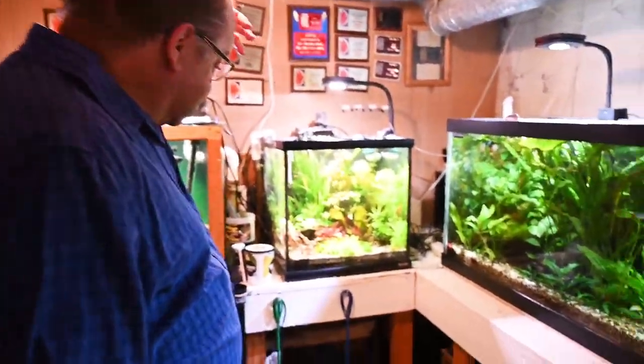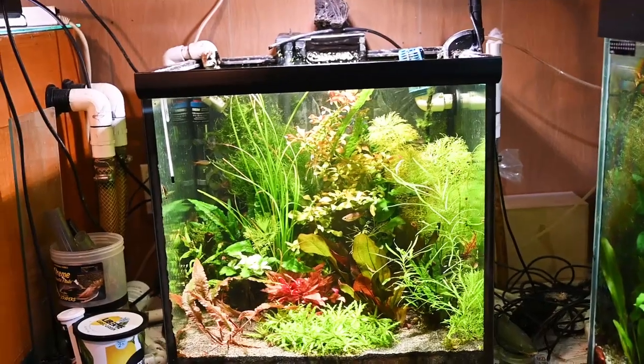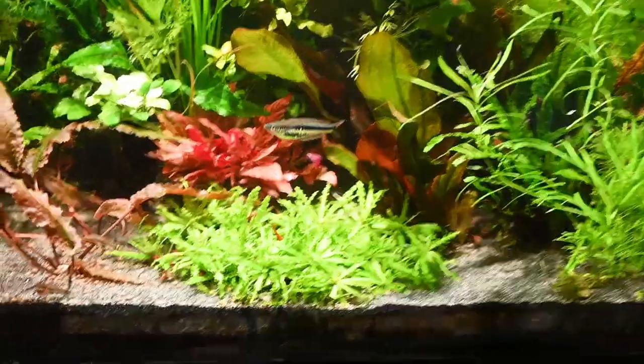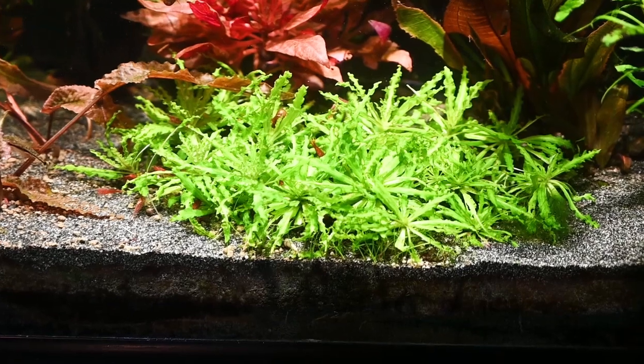This is my nano tank. It's got some rainbows in it. And there's some Corydoras gryphus in here. Some really cool little plants. There's some shrimp. Otocinclus, which I like a lot. And this plant that's right in the front center, this is not a common plant that a lot of people have a lot of success with.